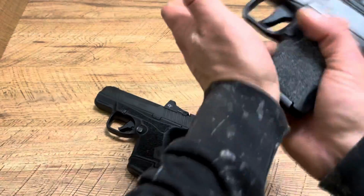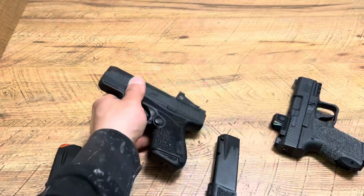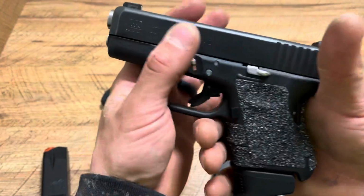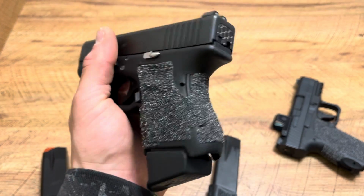So I'm going to keep them in the configuration of how I would carry them if I was carrying them. Normally, I don't even use this base plate on my Glock 27. I actually just found this mag from a range trip a while ago. I've been looking for it as my backup mag.